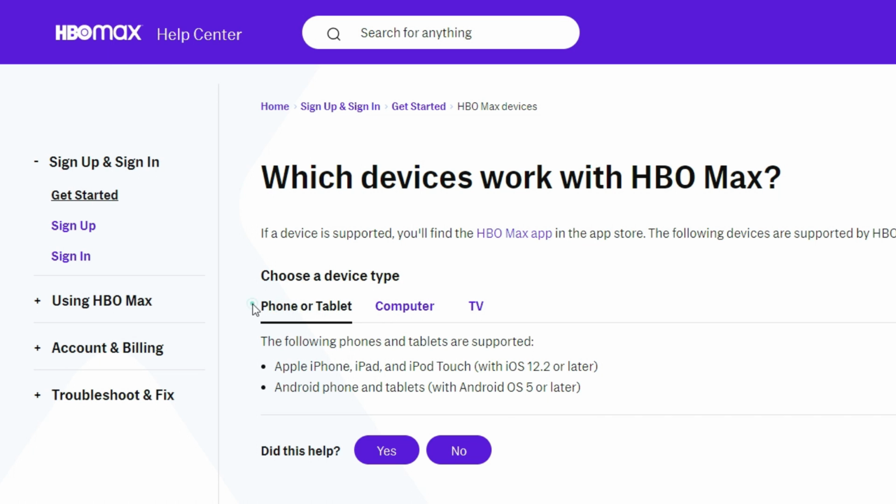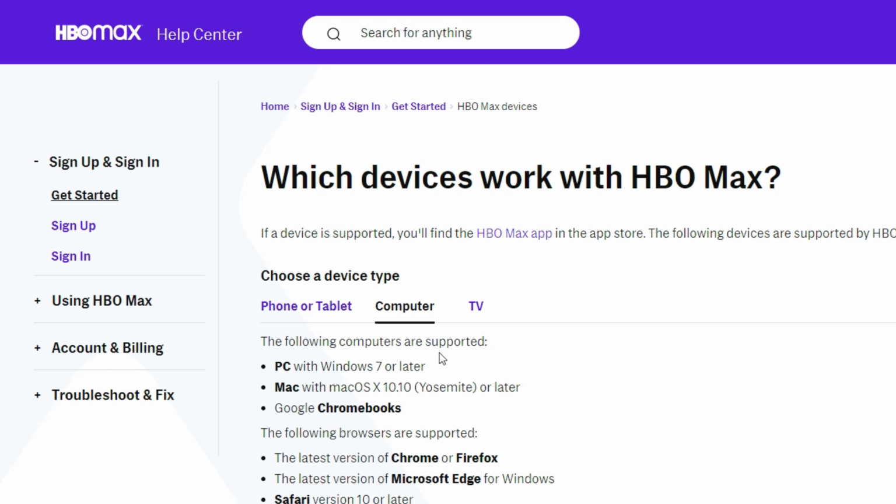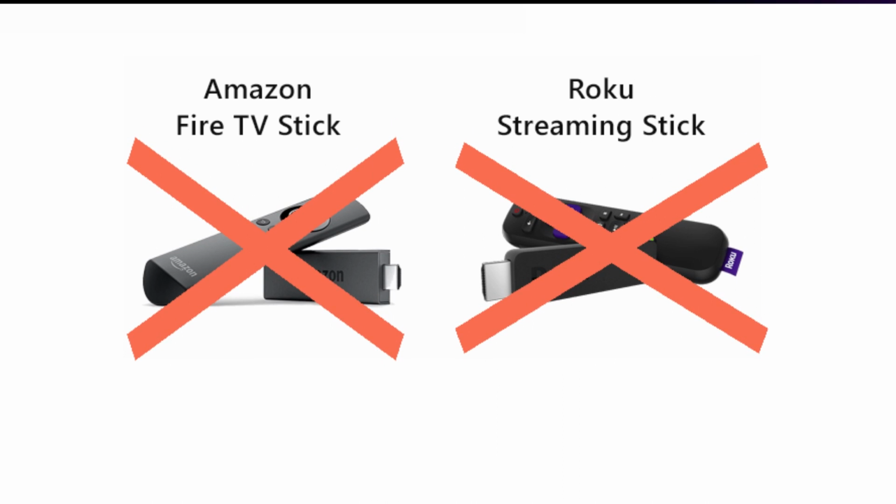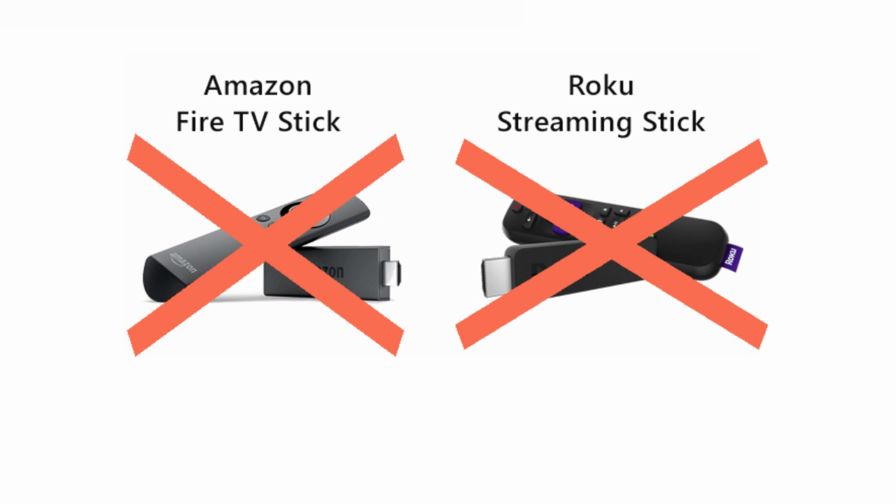Now, as far as HBO Max, yes, it's a new service. Yes, it's available for a good portion of your streaming devices, but two of the big players that are missing is Roku, which is probably the largest streaming platform in the US, and they're also missing the Amazon devices. So if you have a Fire Stick, Fire TV, Fire TV Cube, the HBO Max app will not be available in the App Store.